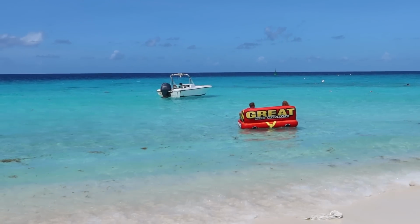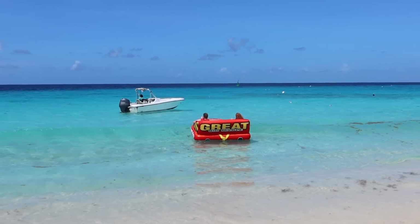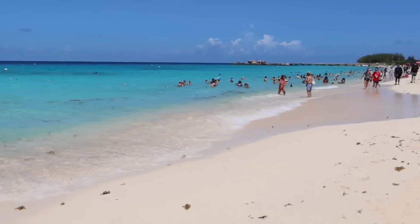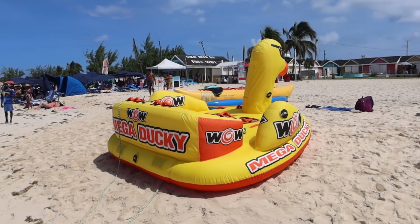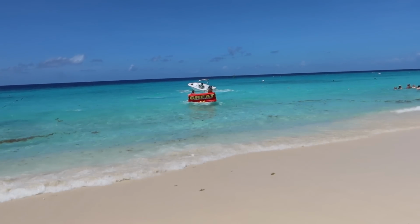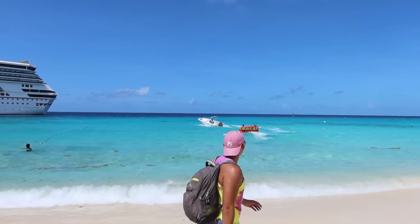Oh, here we go. This looks fun. This guy on the boat is about to take these for a bit of a ride on the great big Mabel just over here. He's got them all loaded up. And you've got the mega ducky just over here as well. And a banana boat there. Classic. Here we go. And they're off. That looks good fun.